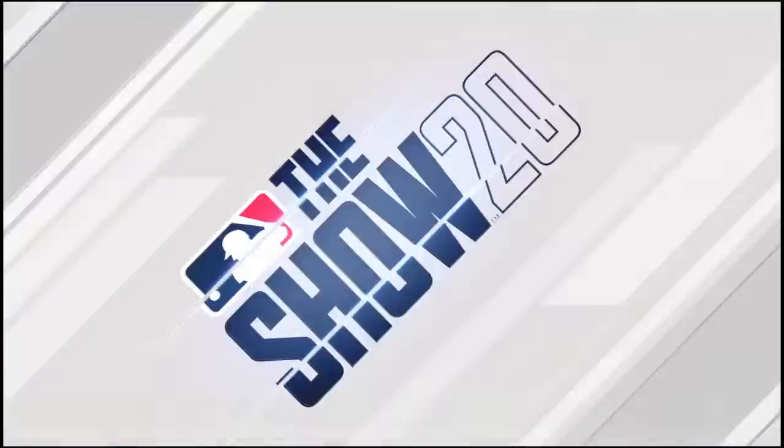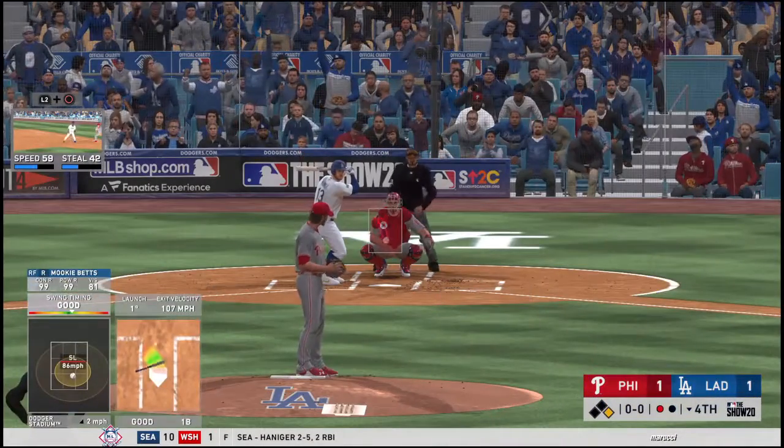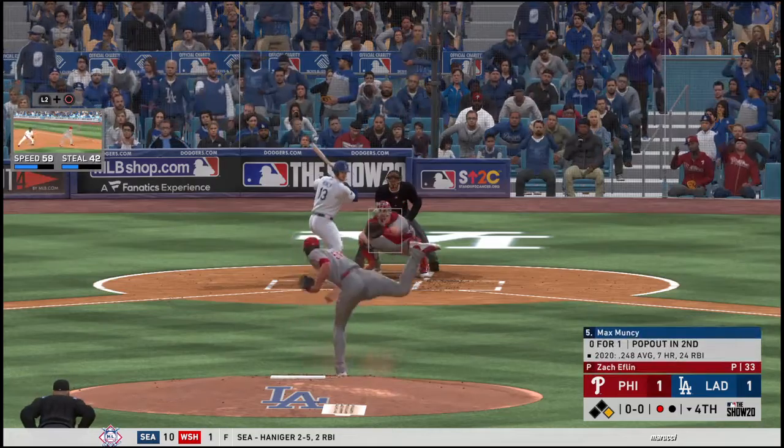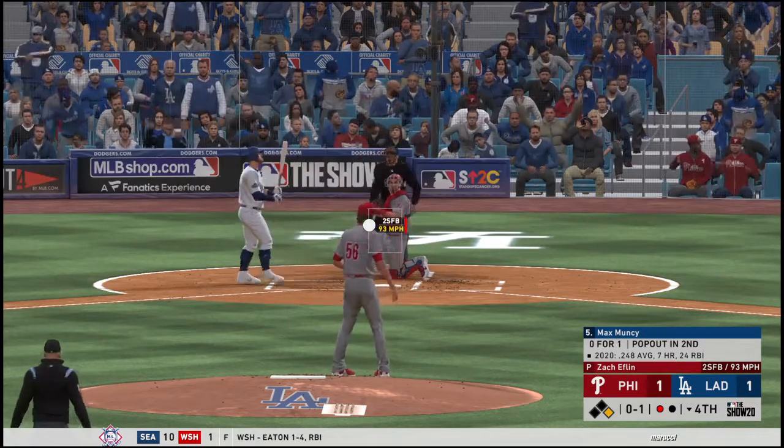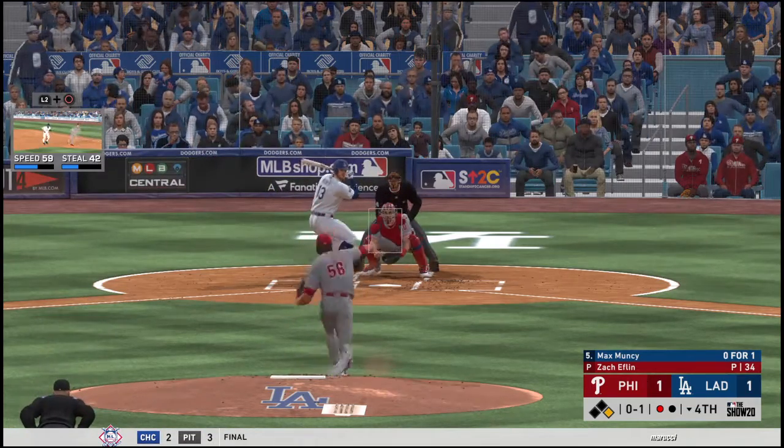Nice execution right there, Dan. Kept his front shoulder in, kept his hands inside the baseball, and ripped the base hit up the middle. And if you're a pitcher right there, you can't get discouraged. Sometimes, even when you make a good pitch, the ball's going to find a hole somewhere. That one right up the middle.